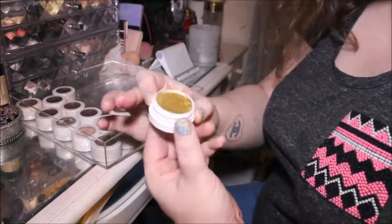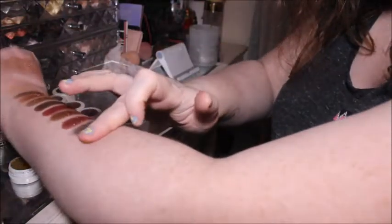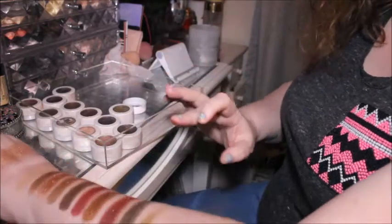Right, so this one is called Telepathy. I mean, just look at that. It's such a unique green gold. I think I'll definitely be pulling this one out to use with the Child palette.